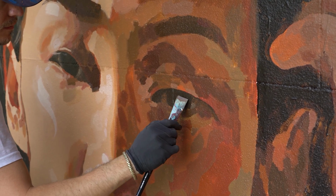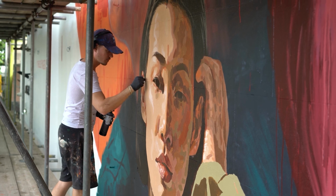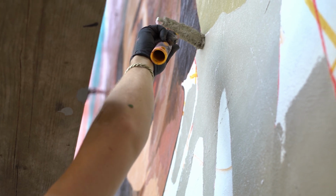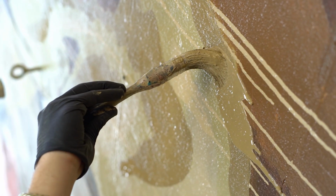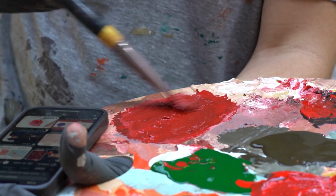Using Daler-Rowney's products has been amazing for me, and specifically using the System3 fluids on such a large scale for the first time has been amazing. The pigments are so high, the application is amazing, it's an absolute game changer for me, so it's been incredible being able to use them on this scale.